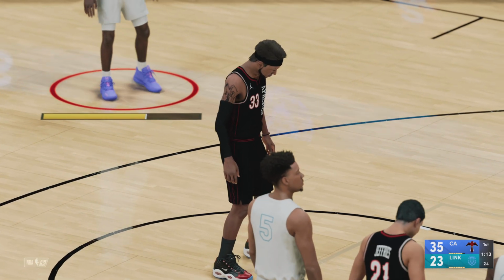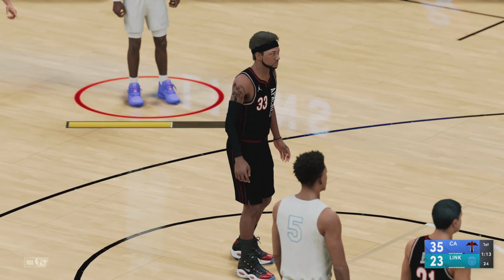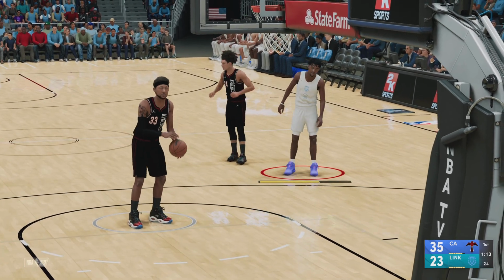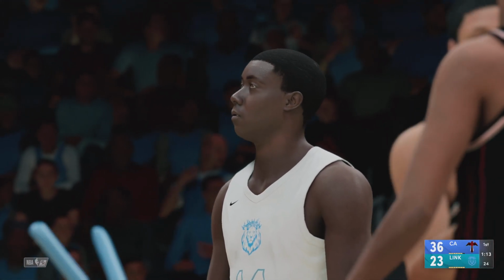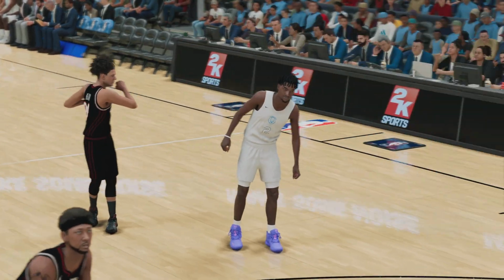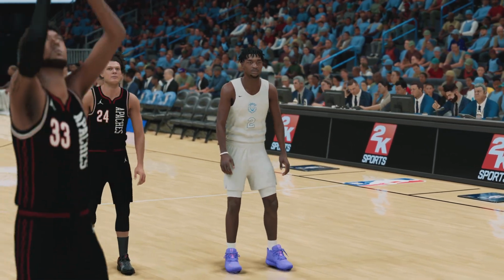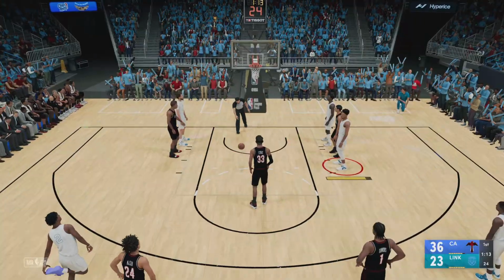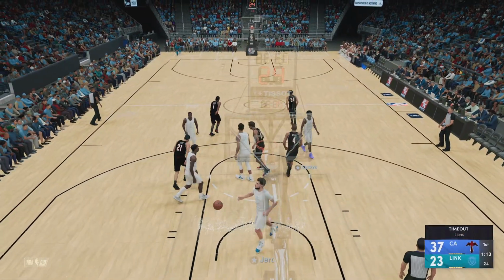The away team, Stewart, 2 shots. First one falls. Stewart hits them both. Timeout Lions.